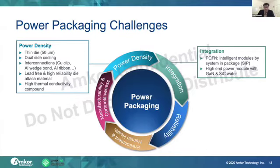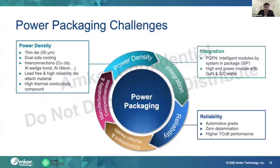Now, looking at the reliability, obviously the requirements for reliability and performance are becoming more and more stringent, especially on the automotive side, with grade 0 qualifications, and most IDMs and tier ones are pushing for zero delamination and higher board level or system level performance, right? So qualifying to a Q101 spec is okay, but now we need to take it to the next level and look at board level reliability, how we can achieve better performance at higher standards.